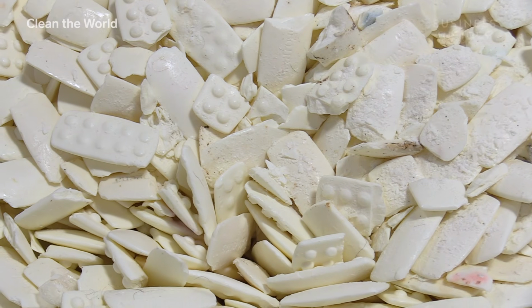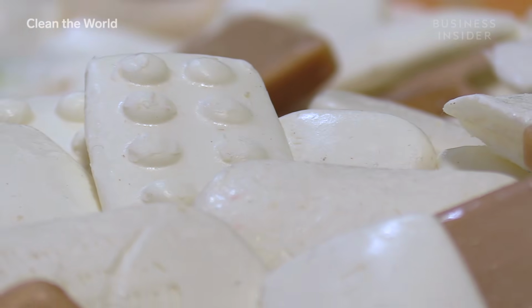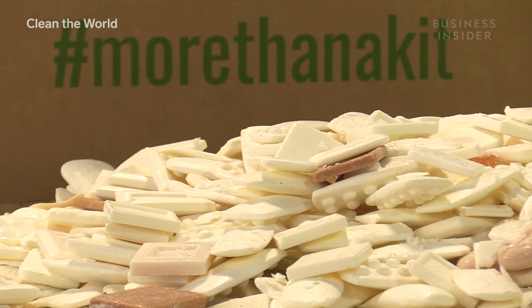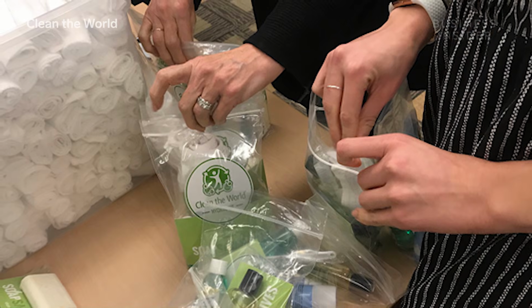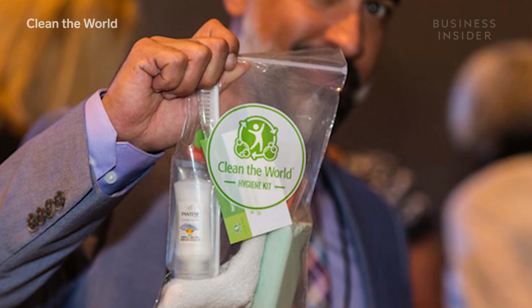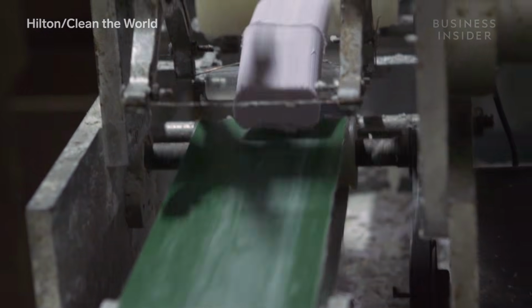Some hotels are starting to take a different approach to cutting down waste by eliminating single-use toiletries from their rooms entirely, instead opting for bulk offerings. Clean the World knows that this is a possibility for its hotel partners as well. The plan would be to create new impact products, like hygiene kits and corporate event packages, to make up for the potential drop in production and revenue. As of now, Hilton hasn't decided to make the switch from individual to bulk toiletries.